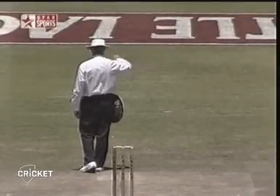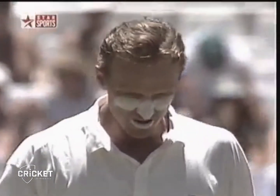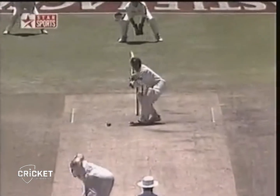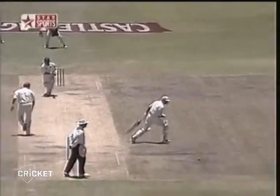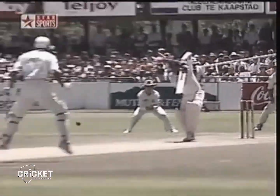I said to Sonny a short while ago that I've been particularly impressed by the way he's on driven. He plays the shot so magnificently, and that was a glorious one. Yes, it was. This time his bat is much, much closer to the left pad. Earlier on when he played against Klusener, his front foot hadn't quite gone to the pitch of the ball.